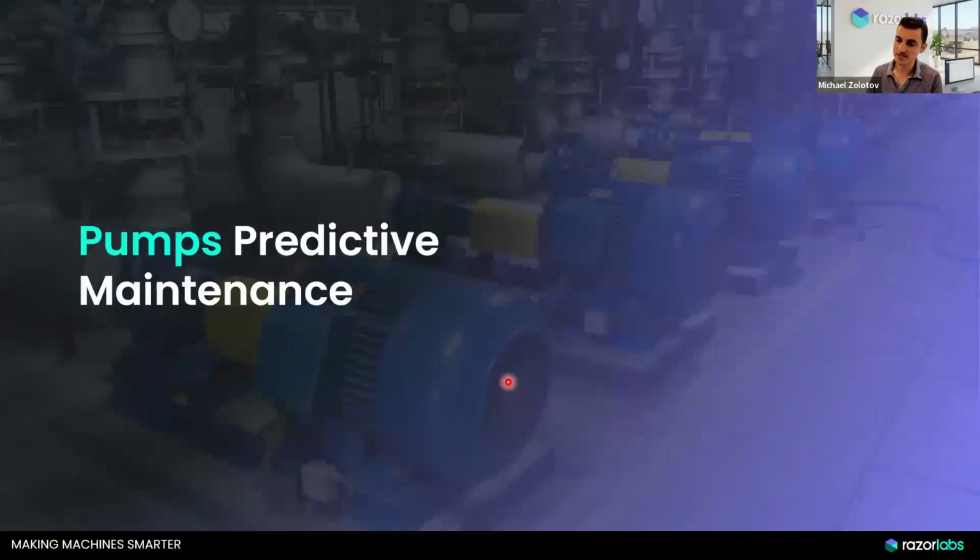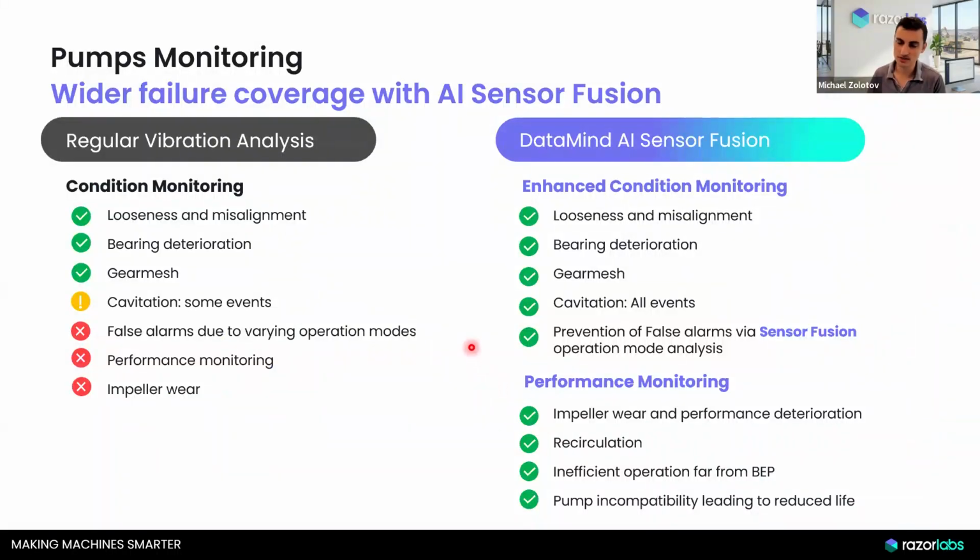I also want to mention pumps. I'm not going to go into too much detail there. We can also send the relevant case studies to whoever is interested after this one. But comparing what can be done with regular vibration analysis and with a much more holistic fusion of more sensors like flow and pressures and obviously motor currents and tachometers, you can see here on the screen the difference. And the difference is not only in prevention of catastrophic failures that are eventually causing stoppage of the pump, but also in shortening, or in this case, prolonging the life of the pump.